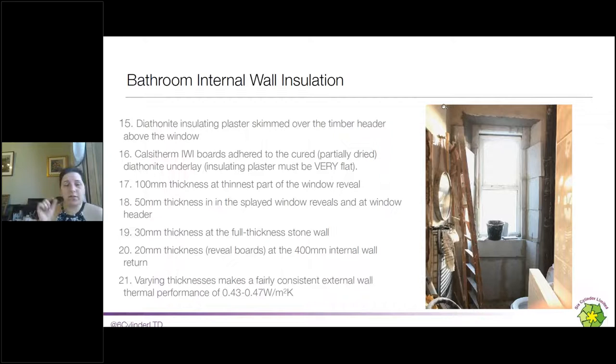So what that does is it creates a very uniform U value. It means there are no cold spots on the wall, so you don't have a risk of a cold spot creating a spot for condensation and damp. And the varying thicknesses basically drop the U value of the wall to 0.43, 0.47, which is about as far as you should ever go with internal wall insulation, unless you are doing an inner fit, which is a different thing. So if you're doing a room by room internal wall, 0.45 is about your best bet.